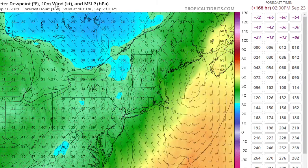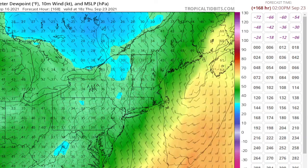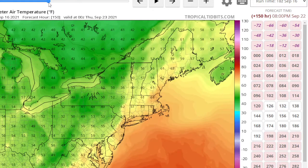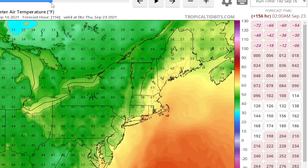And then here it comes, a much stronger cold front. And by next Thursday, look at that. Some really nice crisp air finally entering the picture. And you'll see temperatures will also be cool. We may be struggling to reach the 70-degree mark by next Thursday. So that's a lot more welcome than what we've been dealing with.